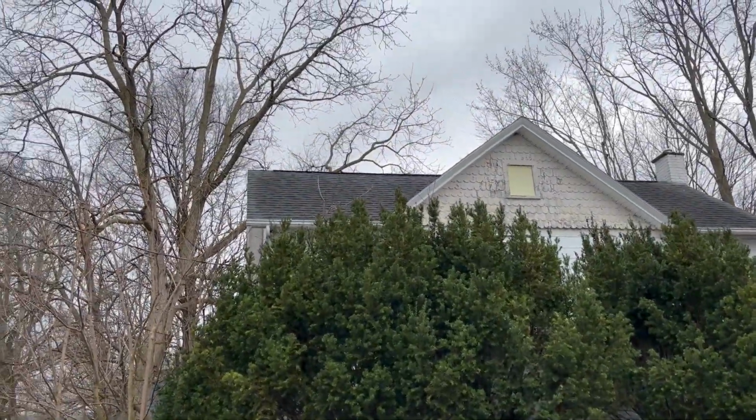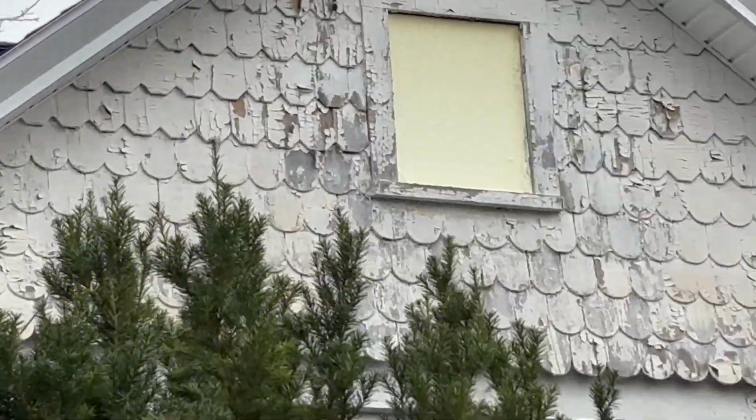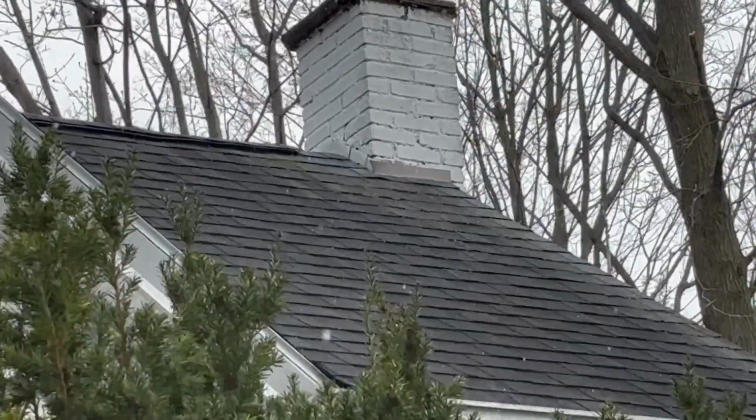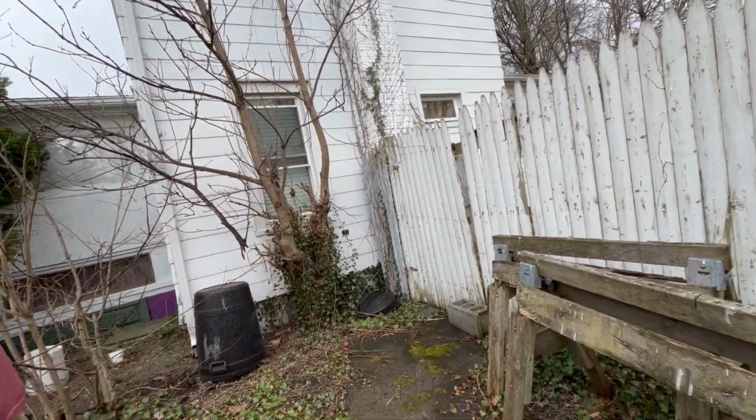Today we have an off-market deal to show you. It is quite possibly the strangest house I've ever walked through, and you'll see what I mean when we get inside. But as the outside goes, it needs a ton of landscaping and some TLC.